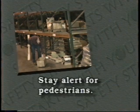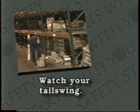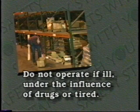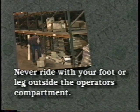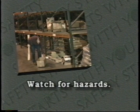To summarize, stay alert for pedestrians. Always look in the direction of travel. Make sure your alarms, lights, and mirrors are working. Watch your tail swing. Absolutely no riders on your truck. Do not operate if ill, under the influence of alcohol or drugs, or tired. And never ride with your foot or leg outside the operator's compartment. Follow your plant's traffic rules. And last, watch for hazards.